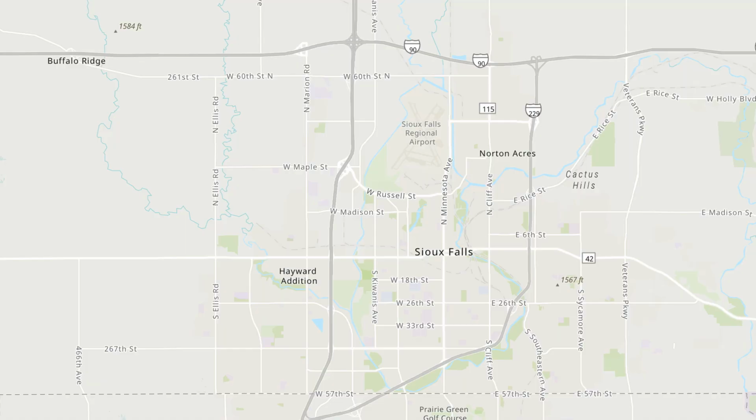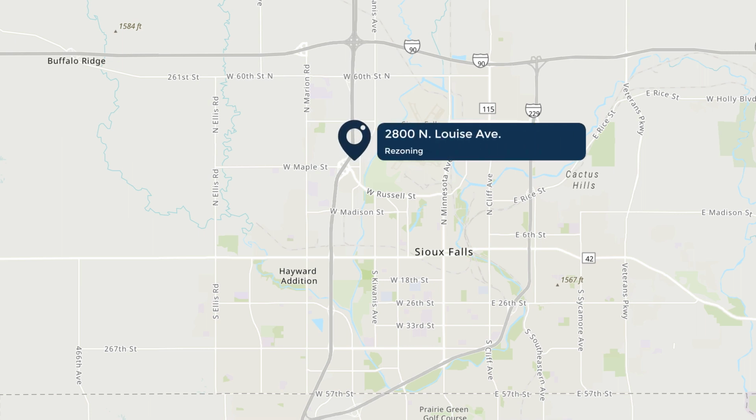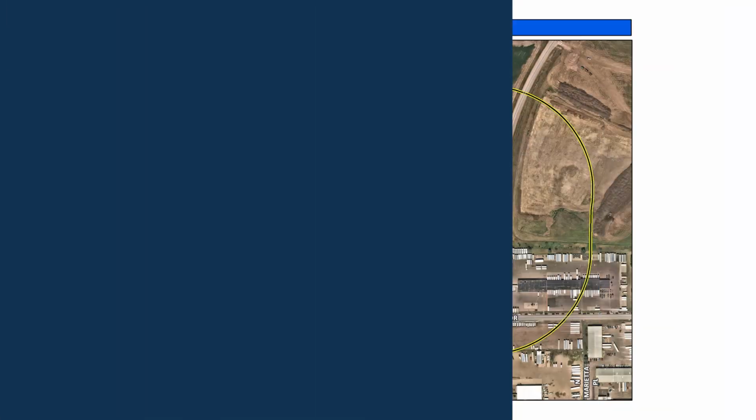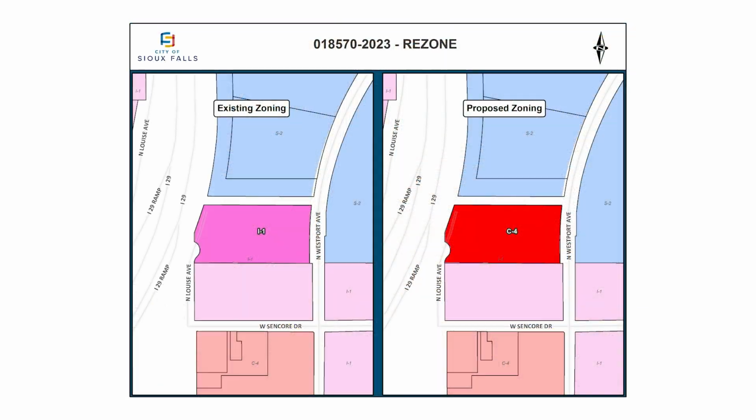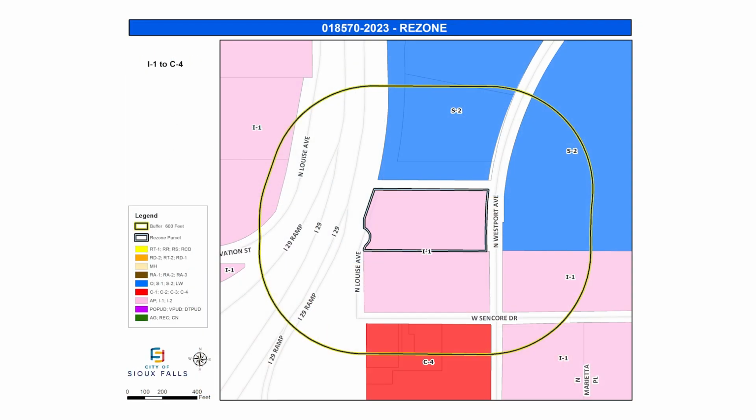Our next one is we're doing a rezone from light industrial to commercial, and that's kind of north of Syncor, just off the interstate out there, off I-29. Yep, so just west of Westport Avenue, and like you talked about, north of Syncor, and really kind of southwest of the Sanford Sports Complex. So kind of another exciting development, a really large mixed-use building, and then some apartments, a hotel out there was what they're planning. So really kind of keeps that development going out in the Sanford Sports Complex.